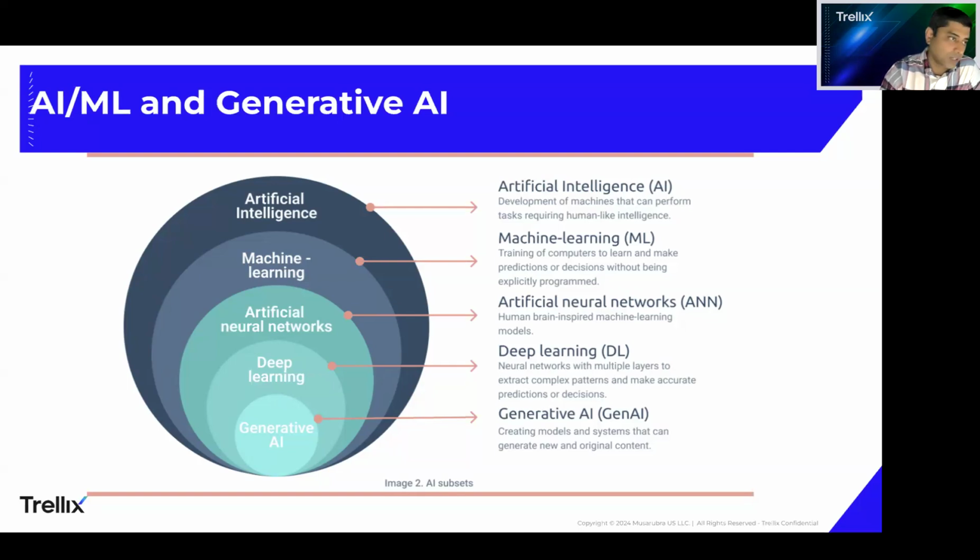An endpoint could be one of the aspects, as a host with an IP. There could be a user as another element there. How these elements interact with each other, how they are connected with each other, and what kind of context you are looking for in terms of identifying behaviors and predicting certain types of anomalies. Finally, generative AI is creating models and systems that can create new and original content. It is not just searching for data or searching for a needle in a haystack.